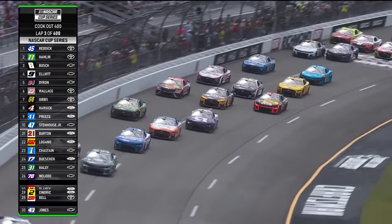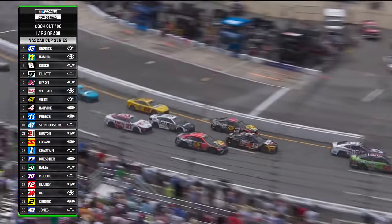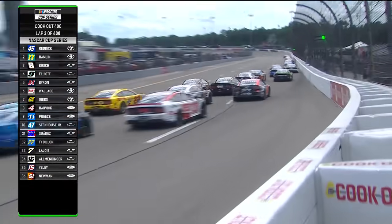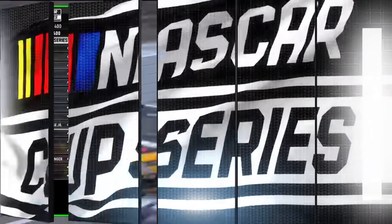Stays 3 wide. Austin Dillon in the 3 on the inside. The 14 of Chase Briscoe in the middle of that sandwich, and the 19 of Martin Truex Jr. outside of him. That gets sorted out. Let's take another look at the 19 and what happened.